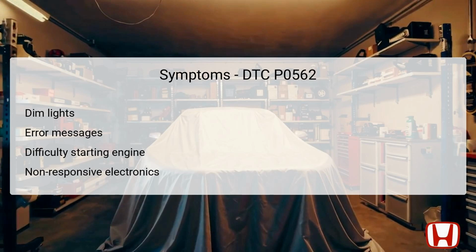When experiencing a low voltage condition associated with DTC P0562, several symptoms may manifest. Drivers might notice dimming headlights or interior lights, which indicate insufficient voltage supply from the alternator. Error messages on the dashboard could also appear, warning of electrical system issues. In severe cases, the engine may have difficulty starting due to inadequate battery charging, leading to an inability to crank the engine effectively. Additionally, electrical accessories such as power windows or radio may become non-responsive as voltage levels drop, signaling operational problems. Recognizing these symptoms promptly can be crucial for timely troubleshooting and repairs.